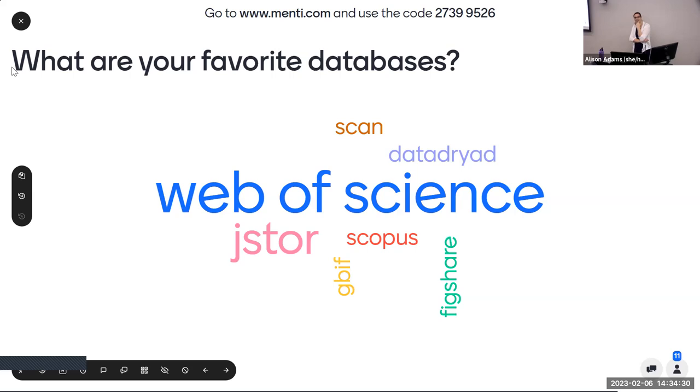Yeah, these are all really good databases, but just to reiterate, there's a lot more at UF. There's 1,100, and so if you need help finding one, please let me know. I'm happy to help.